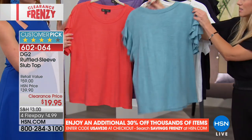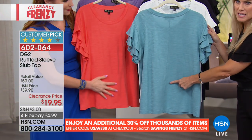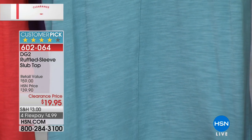Can I show you one other little detail? Oh, yes, we almost missed that. Designer detail: there's a vertical seam down the back, which, if you are leaving this out and just kind of open, is a nice, beautiful detail.